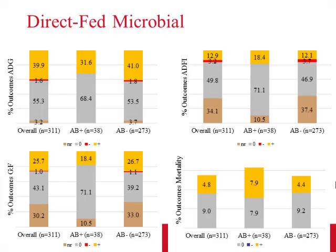In the gray, there's no change, and in the brown is not reported. So you can see for the 311 total studies, 40% of the time, those trials reported an increase in average daily gain. That's all we can do. That's the only scope of this review, the percent outcomes of this study. It is not that it improved by 40%. It's just 40% of these trials reported a positive outcome.